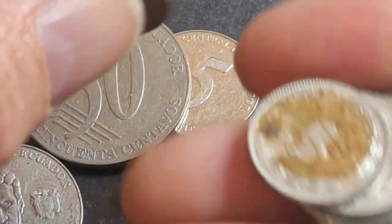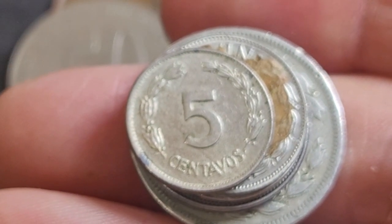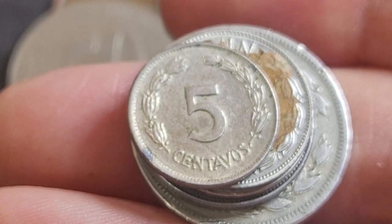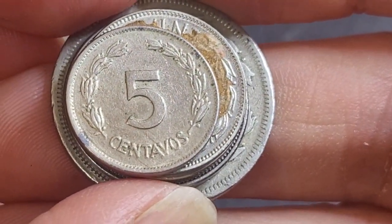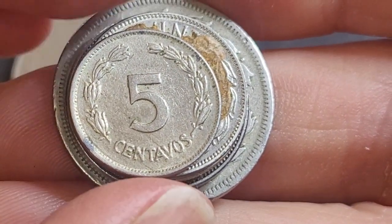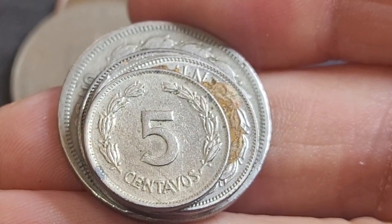Okay, so then we have the centavo coins. So these are the sucre, and these coins were issued. The sucre first came about in 1884, but by 1927 the half, 1, 2 and 2.5 centavo coins pretty much stopped being minted. So here we have the 5 centavos that was used up until the 80s.